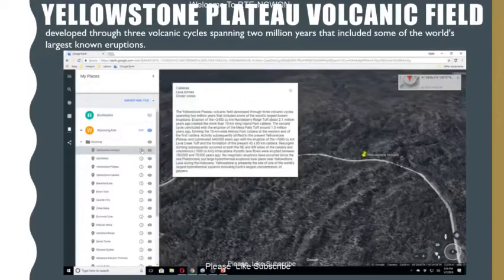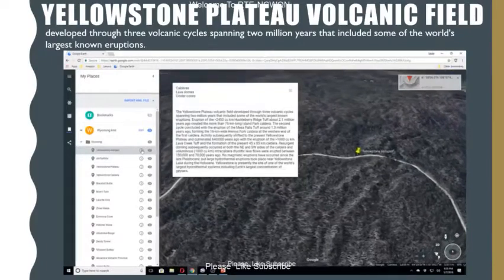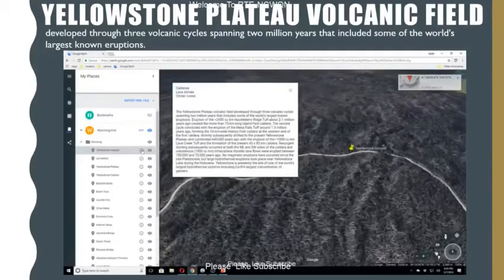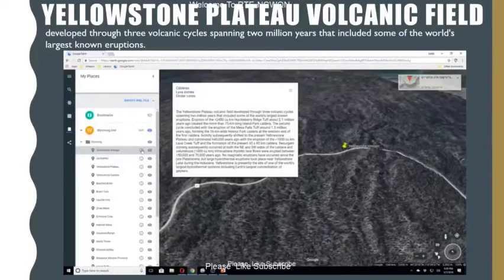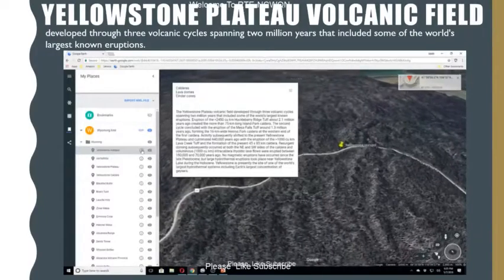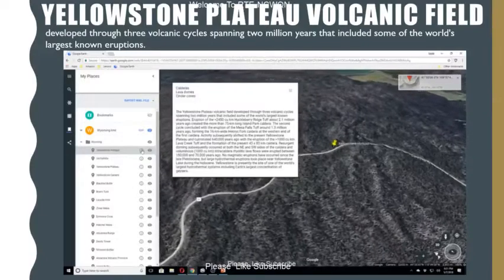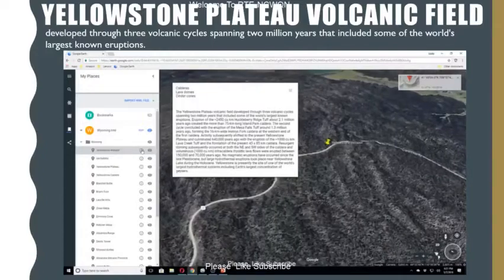Resurgent doming subsequently occurred at both the northeast and southwest sides of the caldera. No magmatic eruptions have occurred since the late Pleistocene, but large hydrothermal eruptions took place near Yellowstone Lake during the Holocene. Yellowstone is presently the site of the world's largest hydrothermal system, including Earth's largest concentration of geysers.